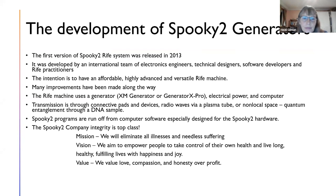So Spooky2 programs are run off computer software, especially designed for the Spooky2 hardware. The Spooky2 company's integrity is top class. That's my opinion. And these are their mission, vision, and values. Their mission is: we will eliminate all illnesses and needless suffering. Their vision: we aim to empower people to take control of their own health and live long, healthy, fulfilling lives with happiness and joy. And that's something that I have a vision of as well. We value love, compassion, and honesty over profit. And they are very economical products that they produce.